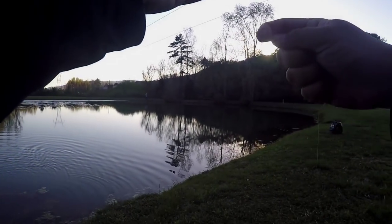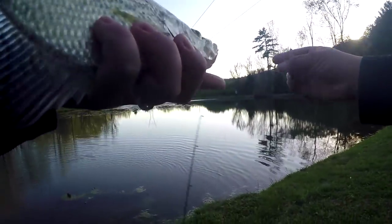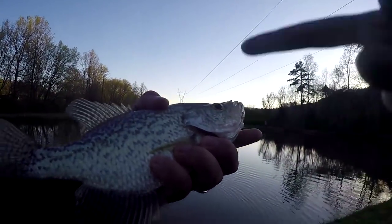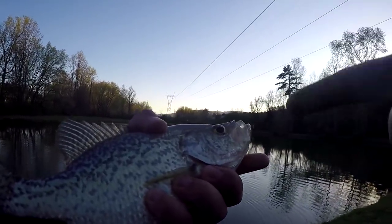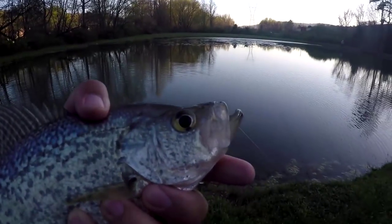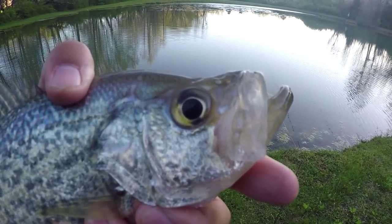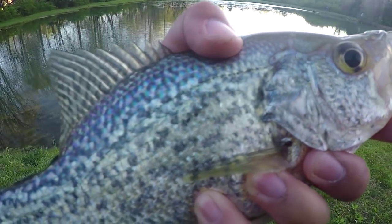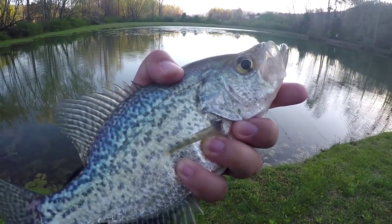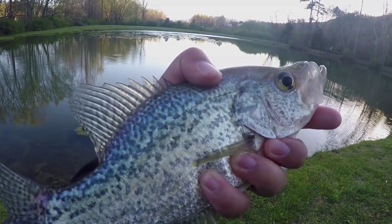Folks, it took me forever to catch this crappie. It took me literally 1.5 hours to catch this crappie. Look at the size of this crappie. This is a black crappie, by the way. Slab, all right, man? Slab. Check this out. 1.5 hours, man, to catch this. Take a couple photos and let it go.